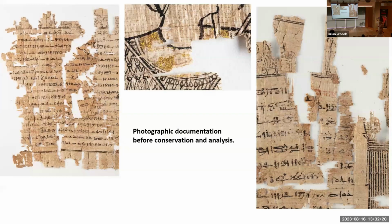And for example, what was interesting for me is that I can see gold. I feel it's gold in the decoration. And also there is some writing, red writing. What is this? I tried to search.